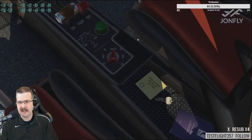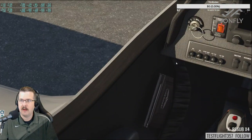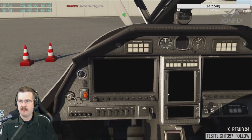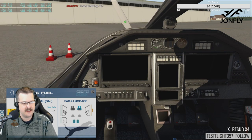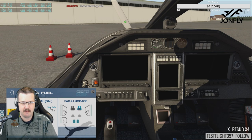All right, let's grab the key. Boop. Key's in there now. I forgot how to start this plane, so. There's such good sounds here also. Right, we got one person, two pieces of luggage. Let's load up some fuel. Take the chocks off.